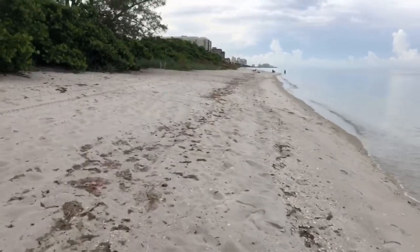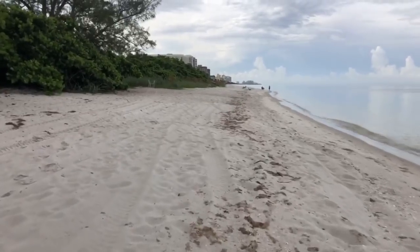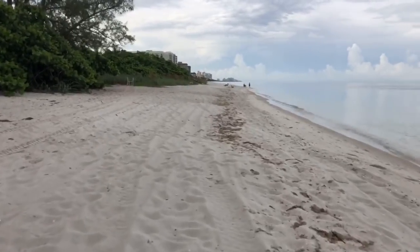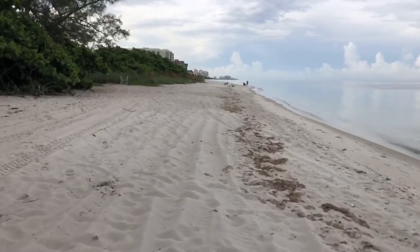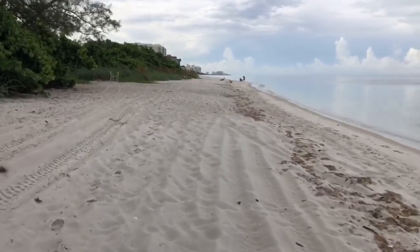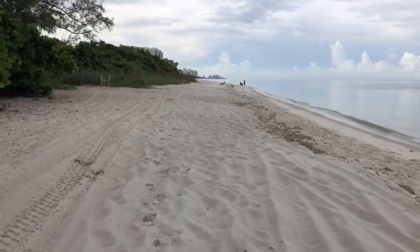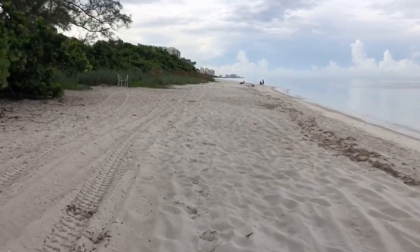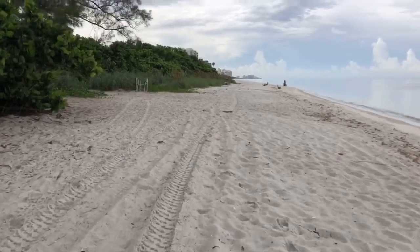I'll be checking in on Roy later today. I'll try to post a little update. And if the weather holds out, I might even try to get up to Fort Myers Beach and get some video up there and show you the difference a few miles makes. It's supposed to be much worse up there. We're gonna find out. Seeing is believing.